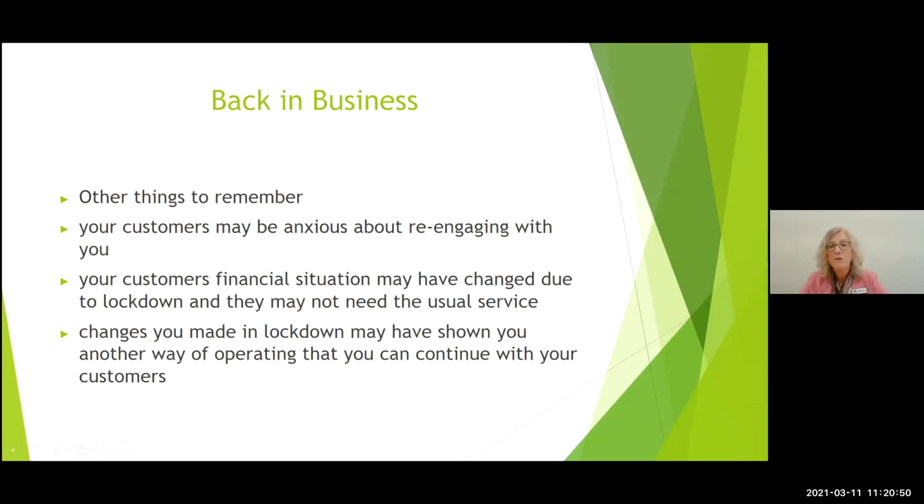Your customer's financial situation may have changed due to lockdown. They may not need your usual service, or they might have other requirements that you can meet for them. People's situations have changed significantly over the past 12 months. And so re-engaging with your customers, with your participants, with your clients, might require a bit more time, a bit more energy, and a bit more listening before you can really meet their needs once again.